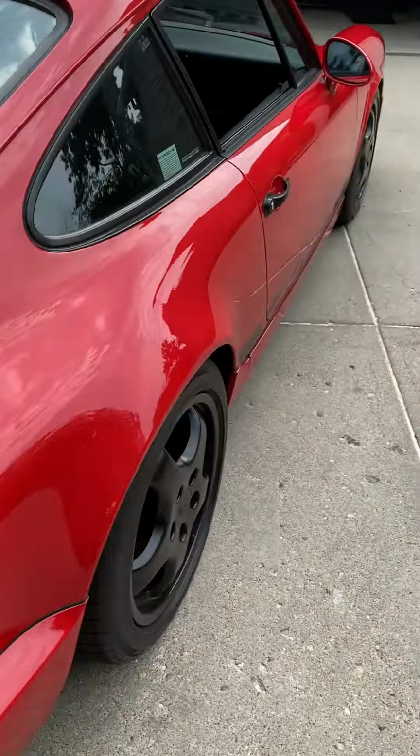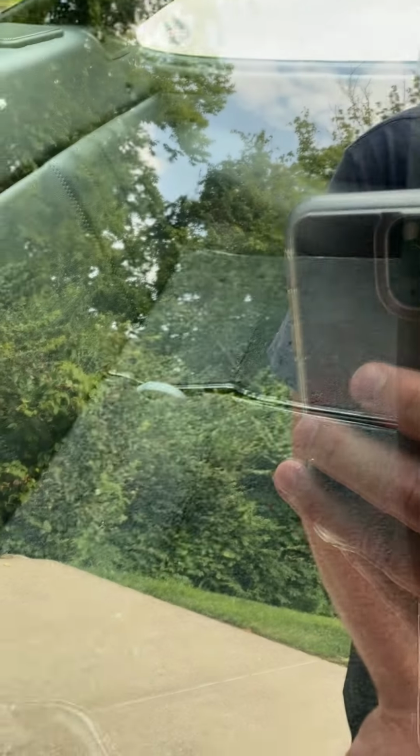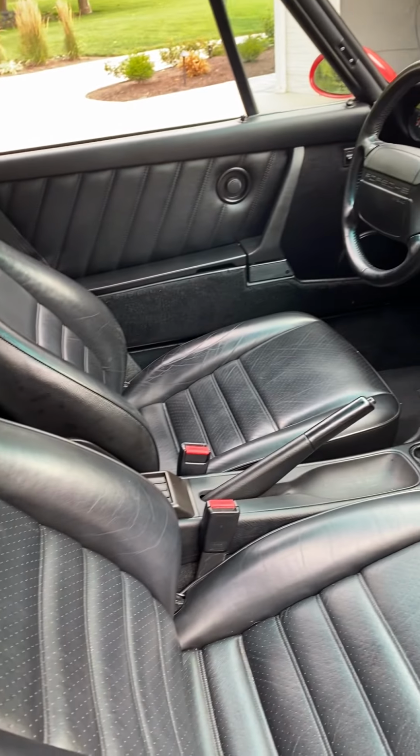Interior of the car is absolutely beautiful. The leather for a '93 is in great shape. Everything's in working order. Again, everything absolutely beautiful about this car.